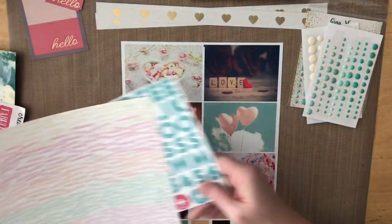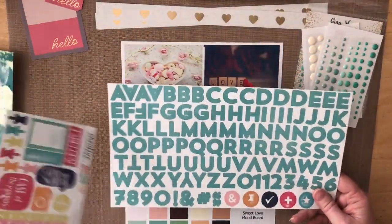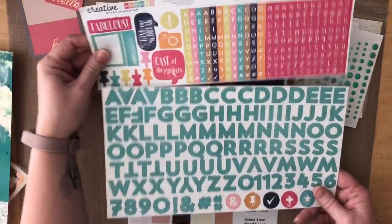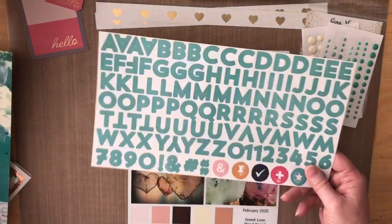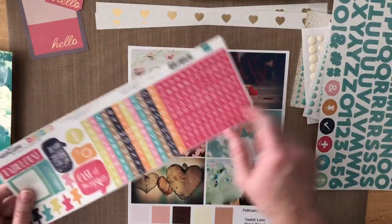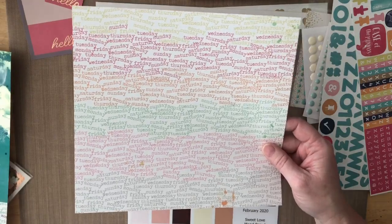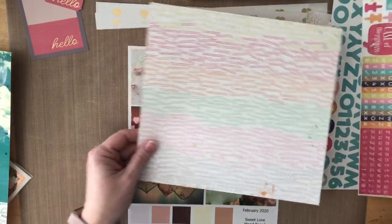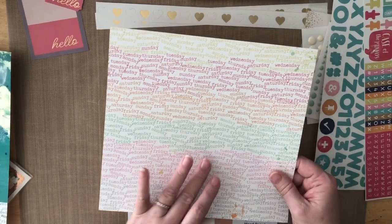One of the things that inspired me from this sheet was this alpha set. It's actually a full sheet. I cut it apart to fit it in my pages better, but this color was perfect, so I'll be using that. I'll probably end up using these alphas as well. Some of the papers that I like, this one here goes with these stickers, and it's just got all the colors on it, and I have actually started to cut this one apart.